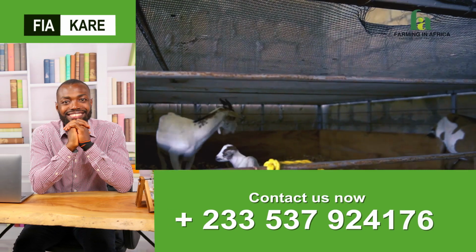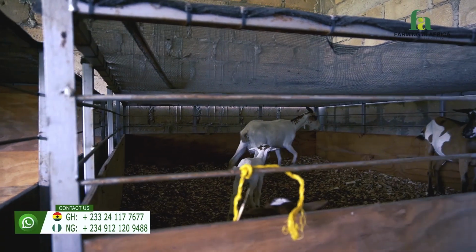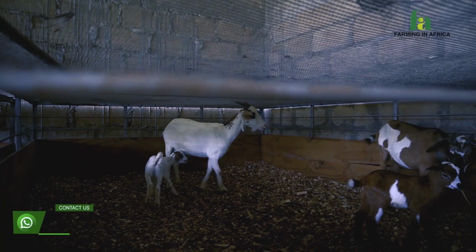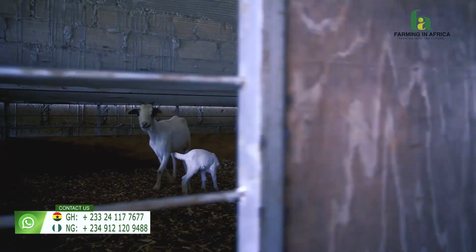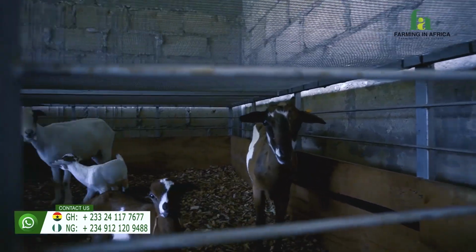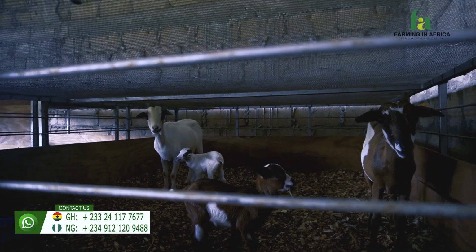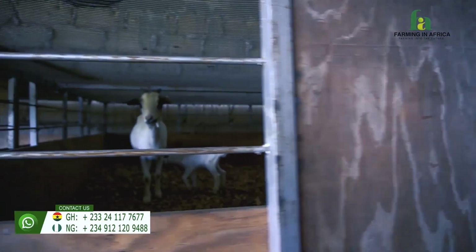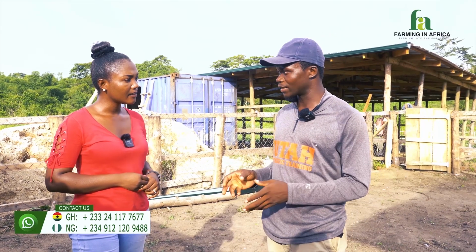So what you would do is you can put sawdust in that pen, or you put the hay, the remains of their feed. You put the hay there to make it very comfortable for the kid. So like a layer of bedding? Yes. So you put the sawdust or the hay there, and then it will deliver on that for you. And the kid feels very comfortable on that because it's very soft.